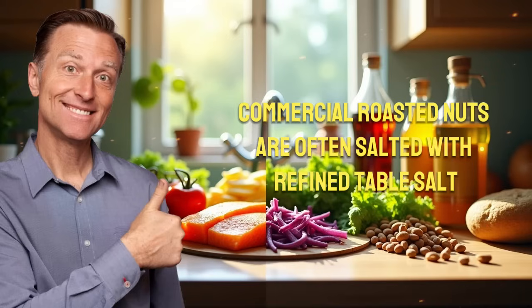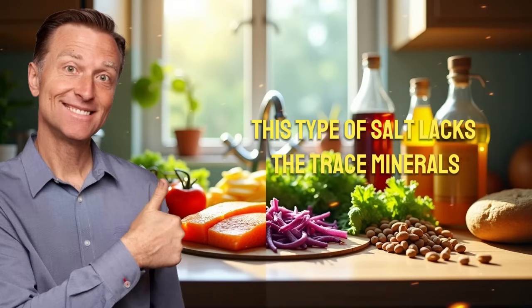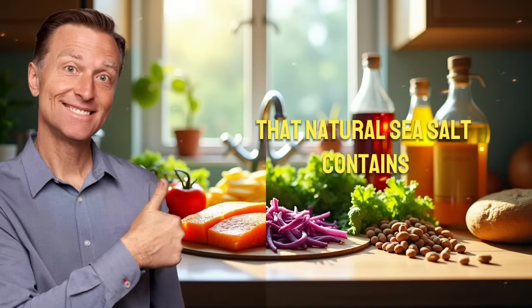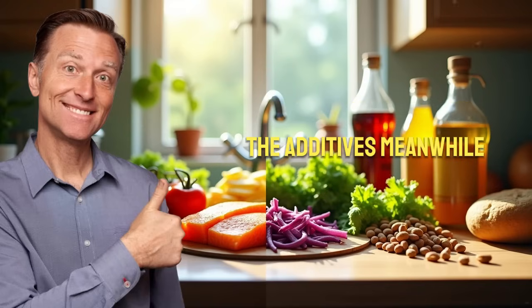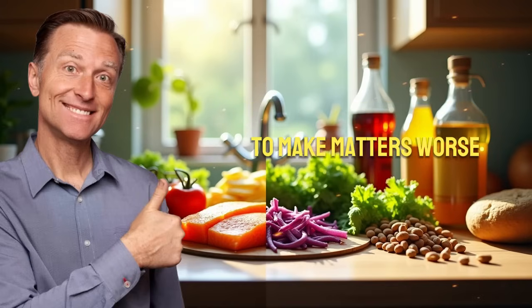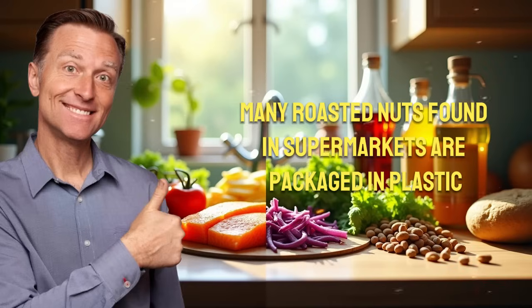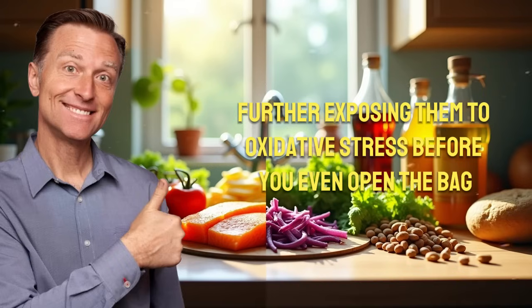Additionally, commercial roasted nuts are often salted with refined table salt and contain preservatives to extend shelf life. This type of salt lacks the trace minerals that natural sea salt contains and may contribute to water retention and elevated blood pressure. The additives, meanwhile, can burden the liver, your primary detox organ, which is already under strain with age. To make matters worse, many roasted nuts found in supermarkets are packaged in plastic and stored under fluorescent lighting, further exposing them to oxidative stress before you even open the bag.